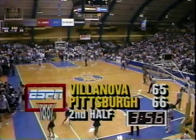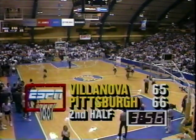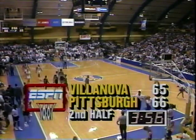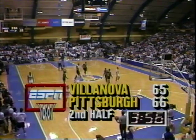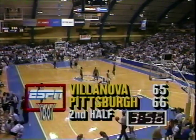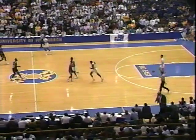3 minutes, 56 seconds left to play here at Fitzgerald Fieldhouse. Pittsburgh by 66-65. Bobby Martin has fouled out of the game. Jason Matthews is gone with a knee injury. And the Villanova Wildcats, who have pulled off 2 miracles in the last week with overtime wins over Providence and Connecticut, are looking to do it again after trailing by 15 here in the second half. And Villanova took the pressure off.